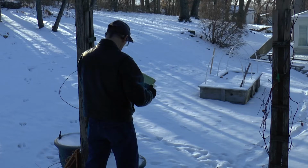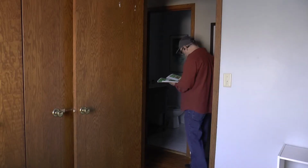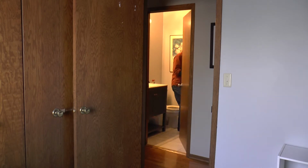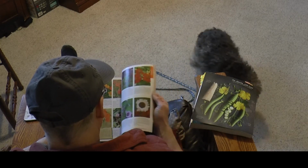This is a very big episode for me. The seed catalogs have finally arrived. Can't wait. My wife says I'm a little obsessed. Yeah, I don't know what she's talking about. Anyways, I got 4 companies I'm going to order from this year. I have catalogs for 3 of them at the moment.